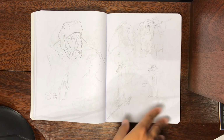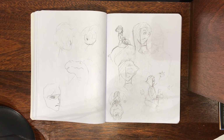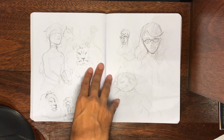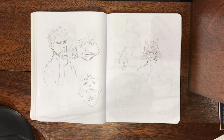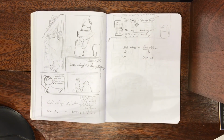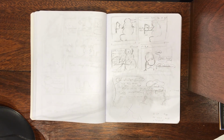Yeah, it's fairly recent stuff. It's getting out of the realm of nostalgic and more into the realm of, oh shit, I drew this the other day. Oh yeah, this is real recent.